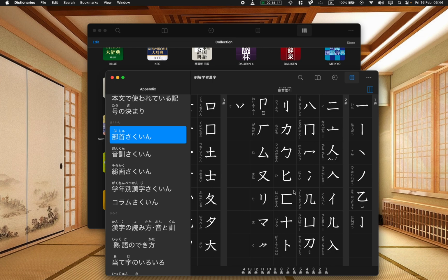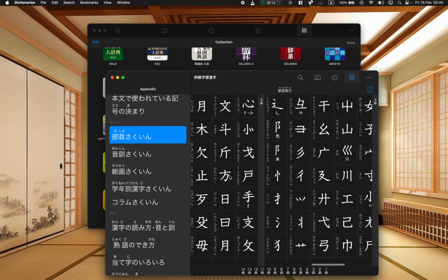I really like searching by radicals. It's quite nifty. It's a good way to get into the habits of how you'll find something in a paper dictionary. Interesting about Niku is it uses the moon radical. So we have one, two, three, so we have four strokes. So let's go to four strokes.